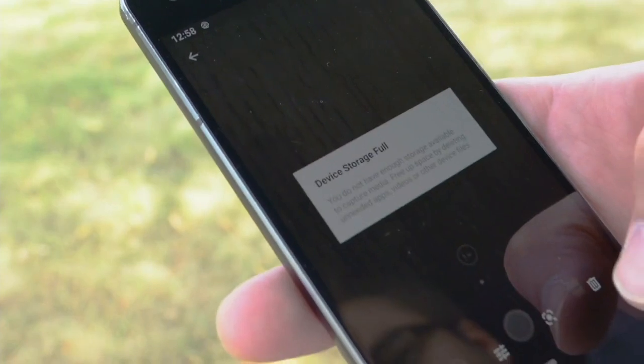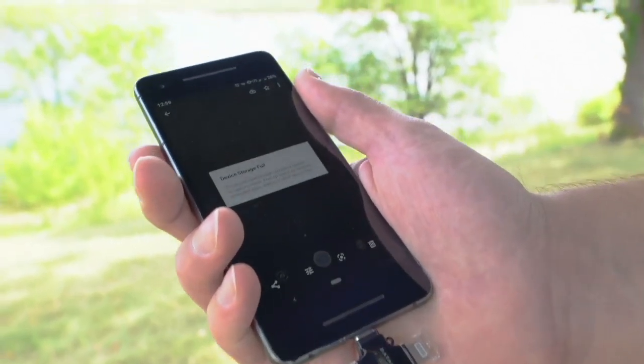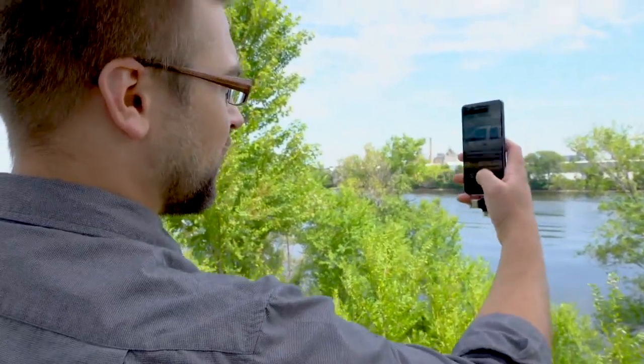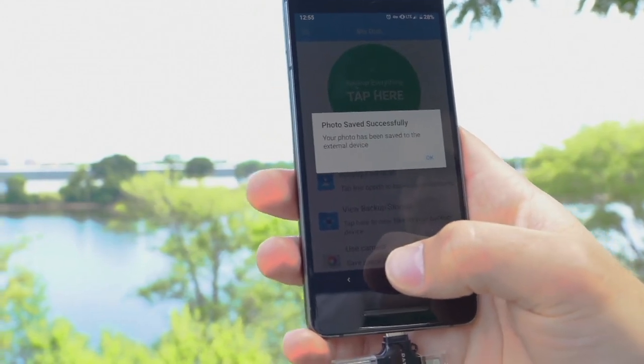This is the third thing that the triple play does. That's why they call it the triple play. You want to take the photo. Now I'm out of space. Plug the triple play in, and you can actually shoot photos and videos, and now you don't shoot them directly onto your phone. You shoot the photos and videos directly onto the triple play.